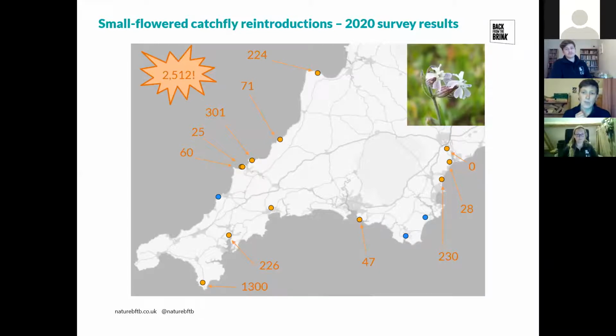Also it's got a lot of corn marigold at that site, and corn marigold and small flower catchfly like living in the same kind of habitat, but when the corn marigold's really dense, the small flower catchfly doesn't tend to do very well. It likes open vegetation, as actually a lot of the arable plants that I've been working with do, and they don't like too much competition.